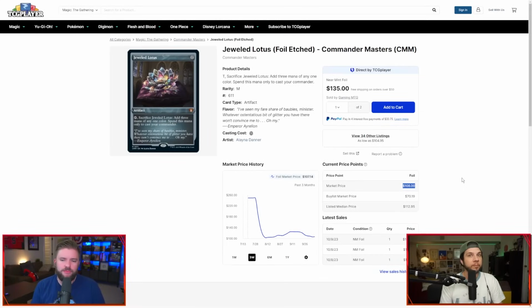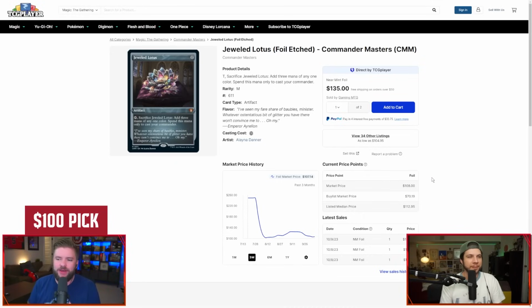Jake started the $10 level, so I'm going to start the $100 level off with a foil etched Jeweled Lotus. The price right here, market price, I'm a little over the $100 level. Don't sue me in the comments. I'm not prepared for a lawsuit right now, but I am prepared to pick up a foil etched version of this card at the price that my boomer brain remembers this card being before it started rising. So I'm super comfortable with paying $100 for a card that is going to correct back up over time, because Jeweled Lotus is just not something they're going to pull out of the coffers to reprint very often.